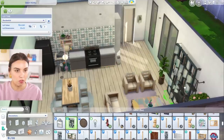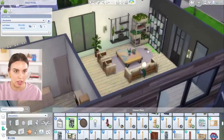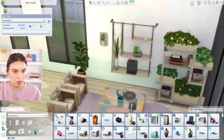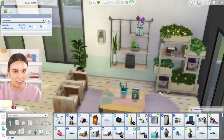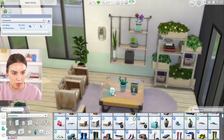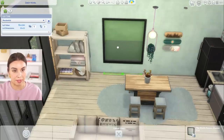This is also really cool, and this is only 125 simoleons. Like, this could be a major feature part of the house. Also, I don't even know what can sit on this shelf. Okay, this can. I mean, this is only 5 simoleons, and it's pastel, so we'll work with it. How much is a tissue box? 25 simoleons. Okay.